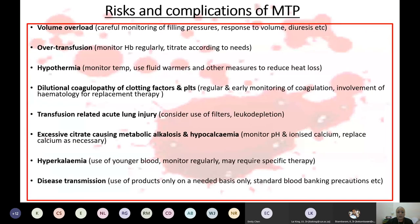There are risks and complications associated with massive transfusion that you should be aware of. Volume overload, so you need to carefully monitor filling pressures, response to volume, and diuresis. You can over-transfuse the patient, so you should be monitoring the hemoglobin regularly and titrate according to the patient's needs. The patient can become hypothermic, so monitor the temperature, use fluid warmers and other measures to reduce heat loss.